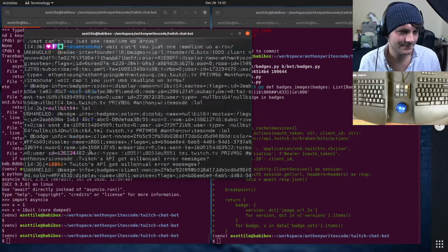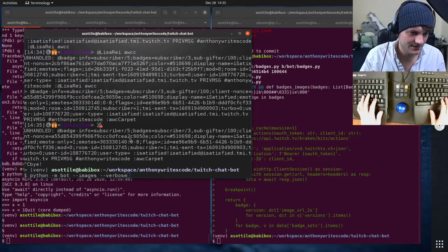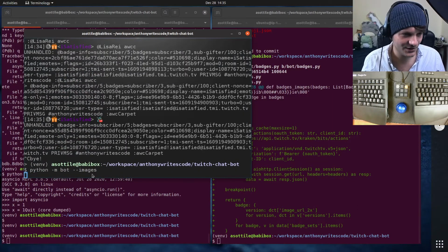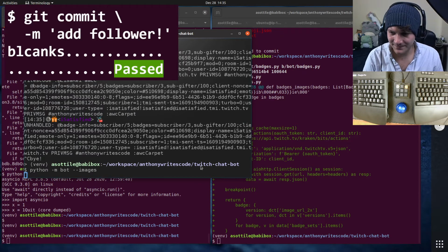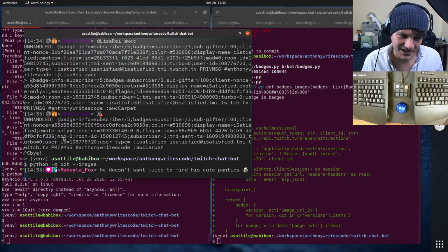Let me put this back in non-verbose mode. And then you can see your badges and things in the terminal. Look at this. Look at how fancy this is. Hey, what's up, BL Kanks? Thank you for the follow. Welcome to the stream. And Lisa Ray, even your obscure badge, the GLHF badge, will show up in the terminal as well.